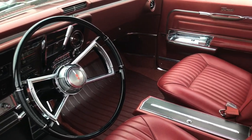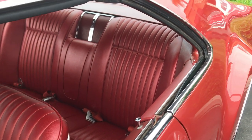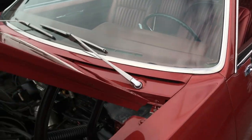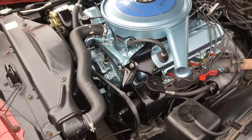Big redirection for GM in those years. Basically led the way for most of their front-wheel drive efforts, I would say. And of course, this was the power plant for the world famous GMC Sierra motorhomes. It's the same stuff they put in all those motorhomes that they used to make back in the day.